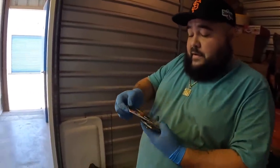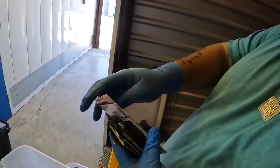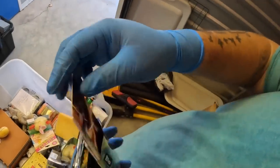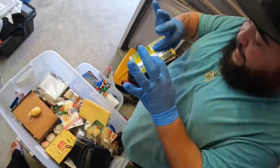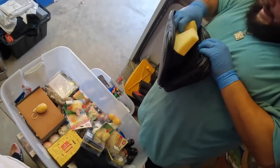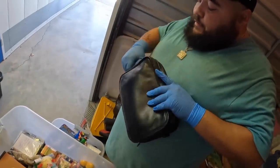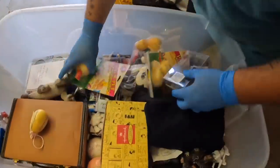I never seen these, but these are Pokemon tops. I don't know if those are really worth much. But that right there needs to go back in this bag, because I don't want them to get all bent up and messed up. That's going in our home box, okay?